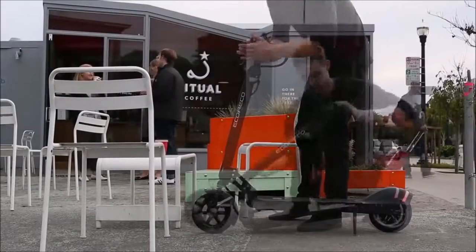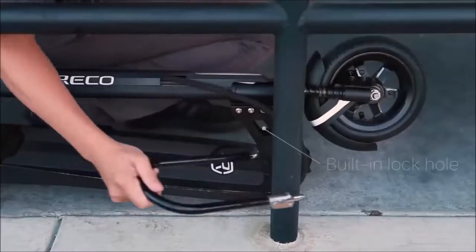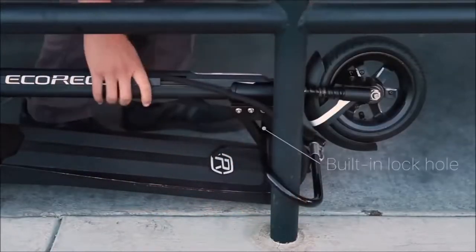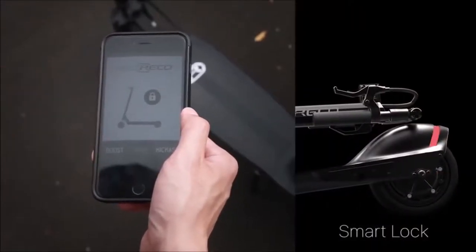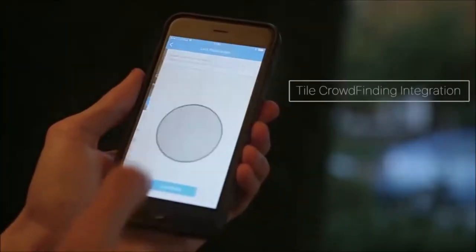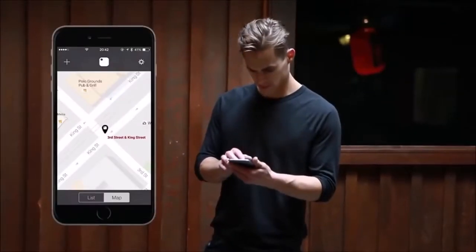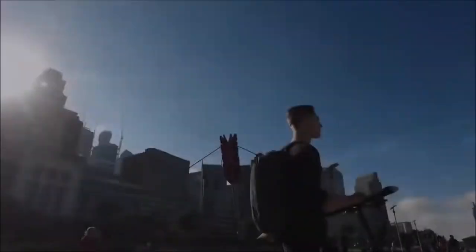The Model R is more practical and secure than a bike because you can bring it with you almost anywhere. It's lockable physically or via the app to keep the curious away. We've partnered with Tile to natively integrate the world's leading crowdfunding platform on the Model R. You will always know where your scooter is in covered areas with no additional cost or data plan needed.